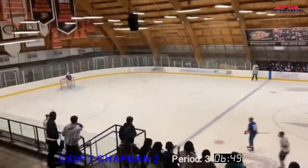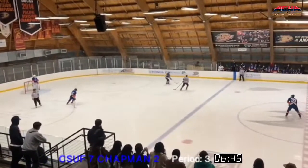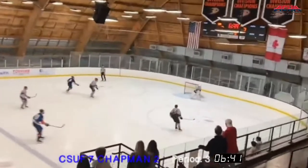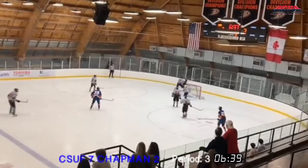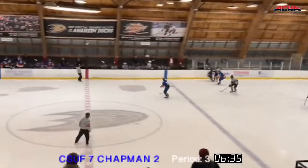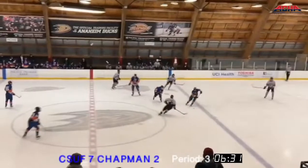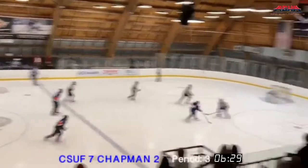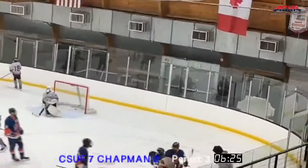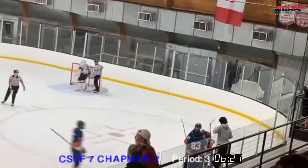6:48 to go here in the third period. No penalties on the scoreboard. 7-2 here in Anaheim. The Titans with the lead. A backhand flip, a booming check there as it is now worked behind the net. Ritter had it tangled up in his skates. It rolls out to the neutral zone, but it's played back in by the Titans, and here's a wrister. Score! What a shot! It goes five hole there, and it is now 8-2.